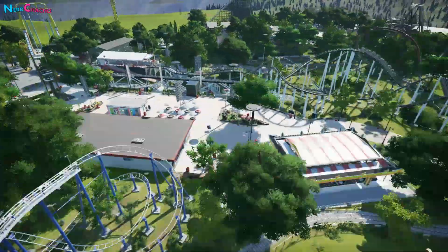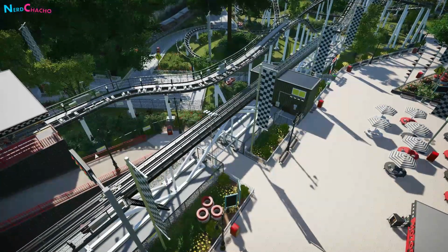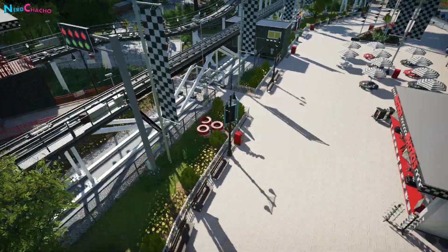Booster bikes. Let's go over this way. So booster bikes, I realised that I was missing some signage, so I've just put the missing signage in. It was just the danger keep out signs.